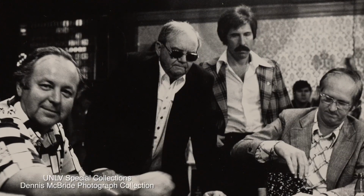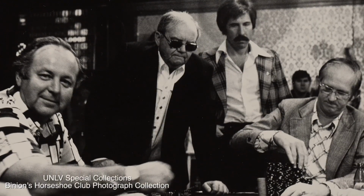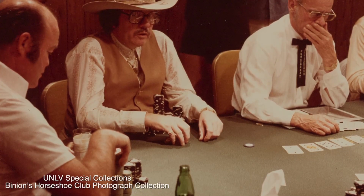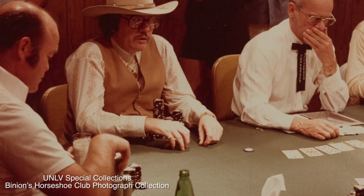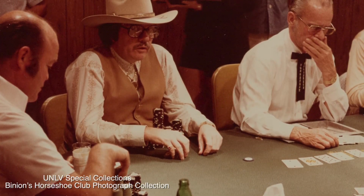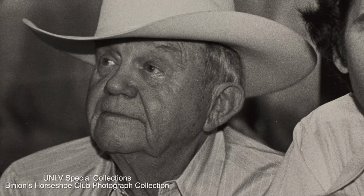A crazy thing about Benny Binion, he was known to take any size bet, which made it the place to go for the high rollers. But it was also the place to go for any gambler because Binion's Horseshoe was the first to give out comps to all gamblers, not just the high rollers.